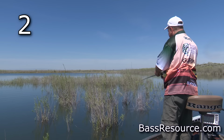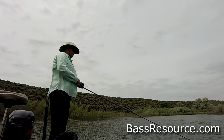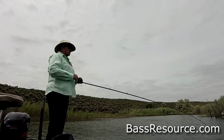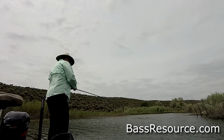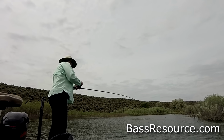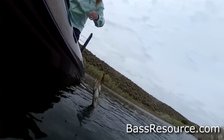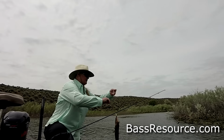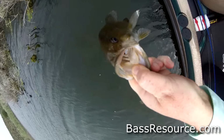Okay, now the second basic that you need to know is to match the hatch. Bass are opportunistic predators. Across the country, bass have a very broad diet ranging from bait fish like shad and bluegill and perch to some really bizarre things such as baby ducks, frogs, and mice. It's important to match the hatch so that your lure imitates the type of forage that the bass is eating in your local waters. If bass are feeding on shad, then throw a silver-colored crankbait or a swim bait.